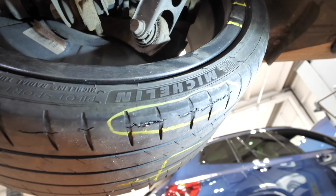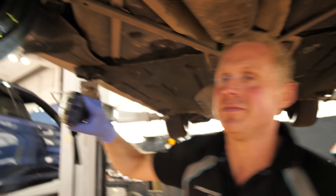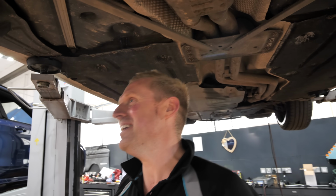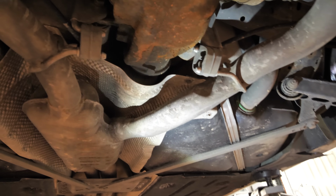So basically 3 tyres so far. Again, you can see. And do you know what, it's quite funny because I've said previously on other videos, the one thing I was pleased about is it had 4 Michelin Pilot Sport 4S's. Now it's making sense, they're all bad. You just can't see on the inner edge. Yeah, exactly. Okay, cool. Nothing else, suspension's all pretty good.